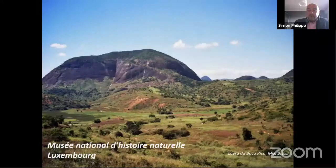We start with a view from one of the mines I visited with him, the Borcarica mine, where we found a lot of very big quartz and some phosphate minerals. We were looking for phosphate minerals this time.